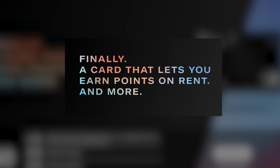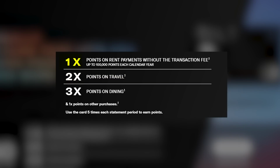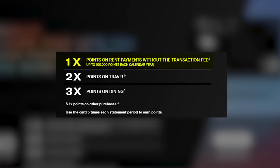Now, last but definitely not least is the very famous Bilt Mastercard. I could talk about this card for a very long time, which I did recently in another video. The fact of the matter is that this card is the only one on the entire credit card market that gives you any rewards on your rent purchases. On top of that, it gives you 3x back on dining, 2x back on travel, and 1x back on rent as well as 1x on everything else. But the 1x back on rent is with no transaction fees. Most rental portals will charge you 3% for using a credit card. By using your Bilt card, you wipe that and get 1x on all those purchases.